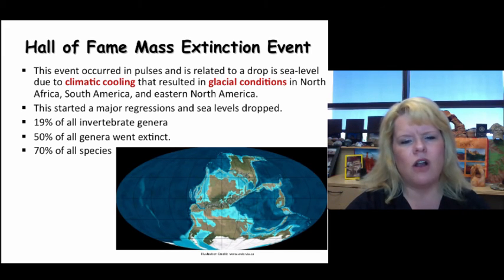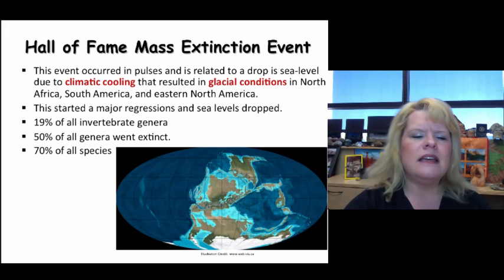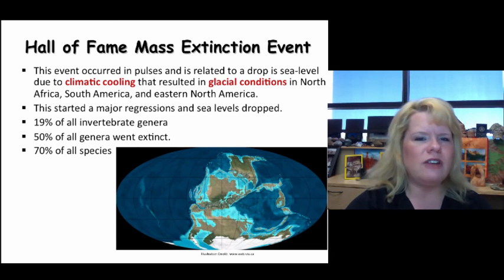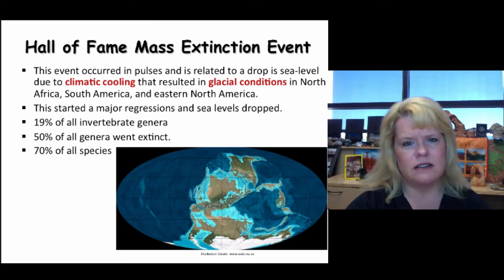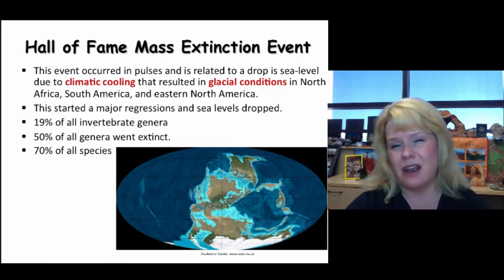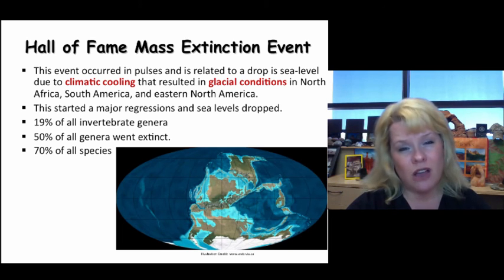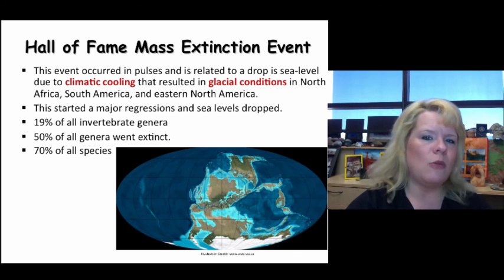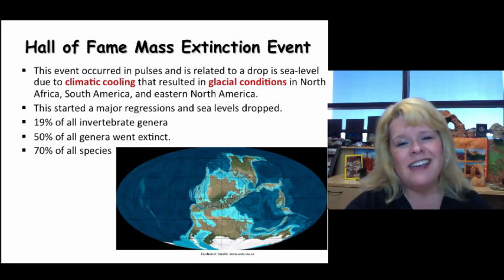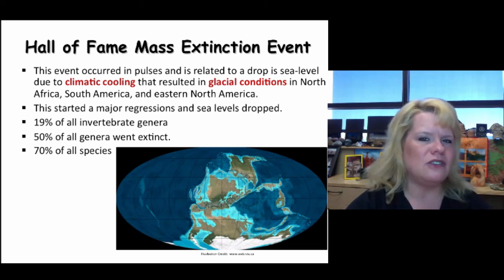About 19% of all invertebrate genera went extinct. 50% of all genera on land went extinct. 70% of all species, period, went extinct. So this was a pretty big deal. It was a very important mass extinction event, and we know that it wiped out a couple of populations; for example, ostracoderms went extinct at this time. Our poor trilobites had another wipeout. They lost about another 50% of what was left of them. So this was a time of loss, especially in the marine department, but the land got hit too.